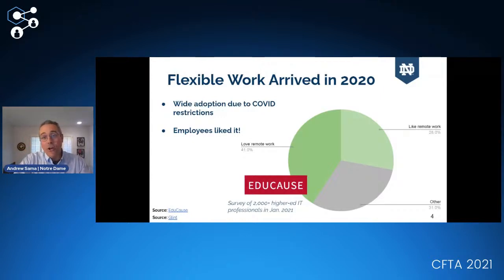In fact, in an EDUCAUSE poll that was done in January of 2021, nearly 7 in 10 respondents indicated they either love or like remote work. I'll point out that poll was higher education focused, but it was IT professionals within higher ed, so perhaps skewing the data a little. I looked around for some other survey data and found that the trend does hold across industries though.